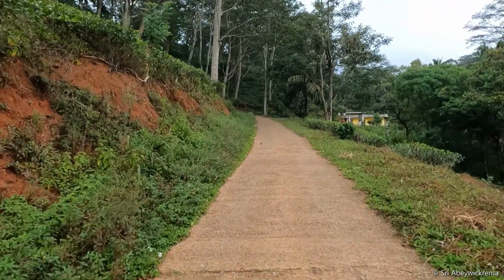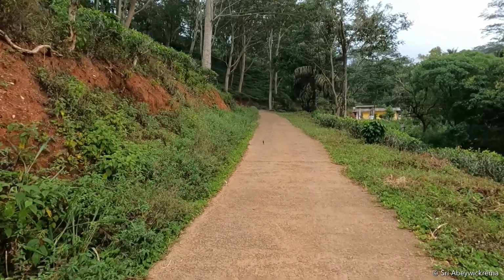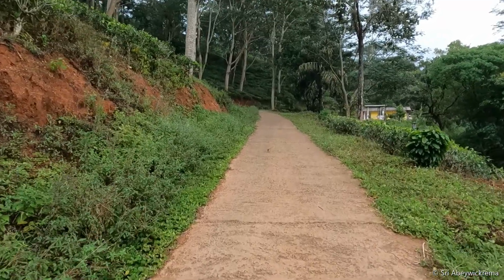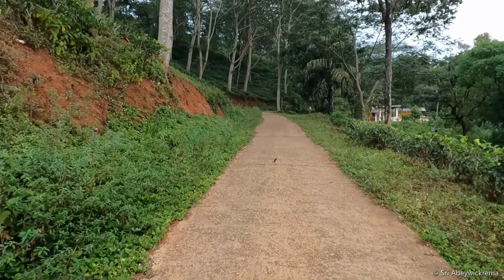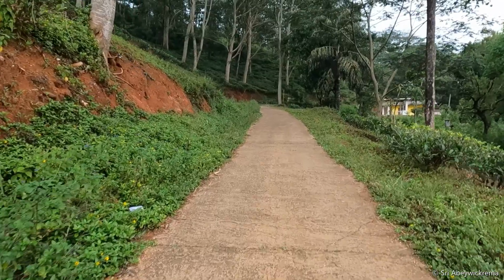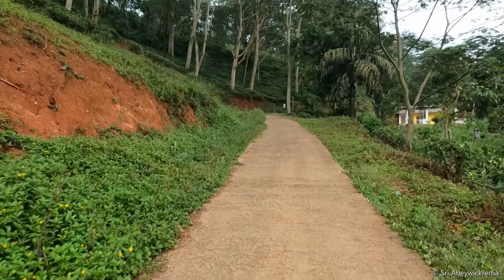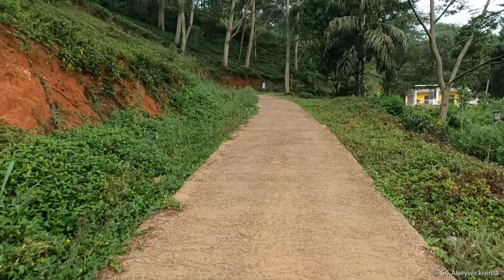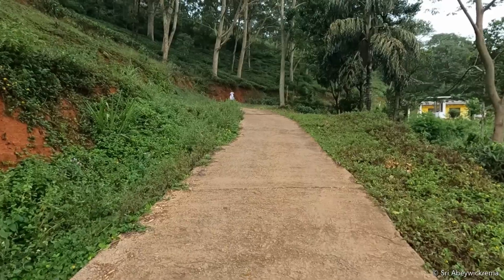The total distance today is 9.13 miles or 14.7 kilometers. Trailhead at Galaha was at 2749 feet or 838 meters. We just crossed the lowest elevation point which I showed you. The trail end is at 3846 feet or 1172 meters. The highest elevation point is going to be 4600 feet.